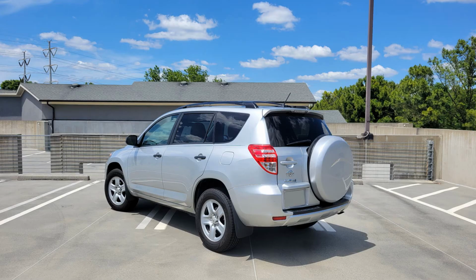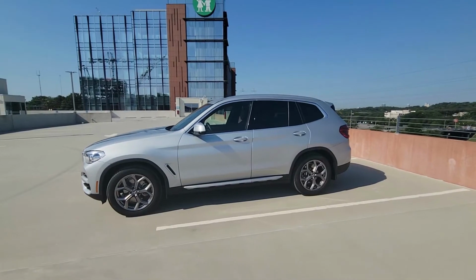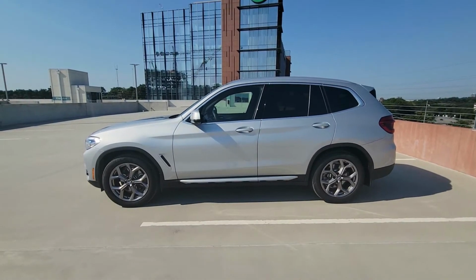Here's what it looks like. Very similar in color to my new car. That was not planned, that was kind of by accident and by default. And that was even a base model. So upgrading to this X3 is quite the change, that is for sure.